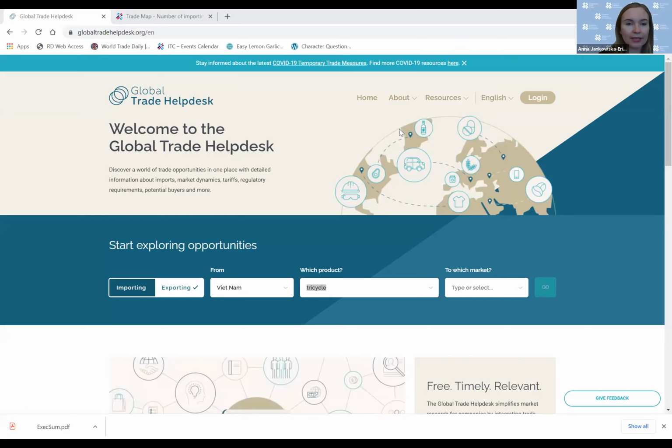So here we have the Global Trade Helpdesk. And currently, the Global Trade Helpdesk is available in 6 languages. The Portuguese version is going to be launched actually in the next month. Right now, it's still under testing, but you can go ahead and test that as well. And up top, there's a few links about COVID-related measures, which are still relevant for some sectors and in some markets, so always good to have a look there.